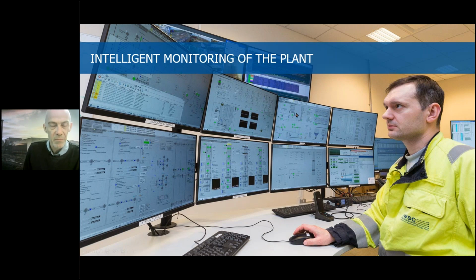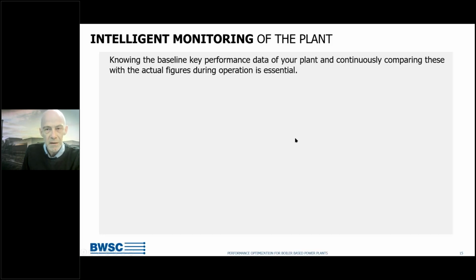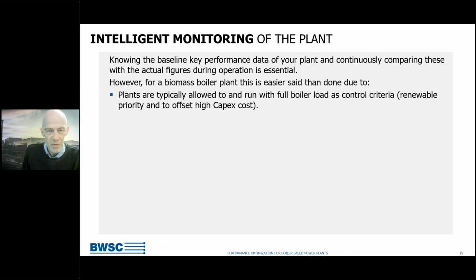When looking at plant performance, a condition to be able to optimize is, of course, first to know where the performance is. And then, of course, one should primarily look for any negative trends. However, for biomass boiler plants and also waste to energy plants, this is not as easy as it sounds, because often such plants are run with full boiler load. They are not obliged to participate in load adjustment on the grid. So the aim is to keep the boiler busy at all times at full power.